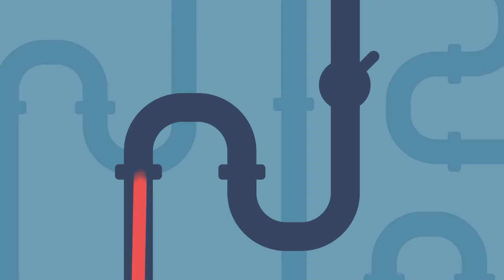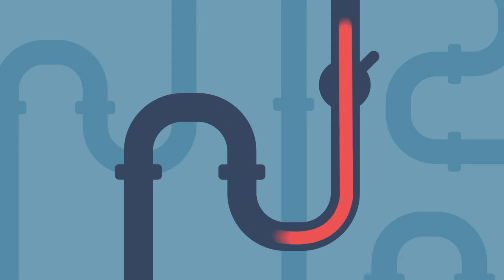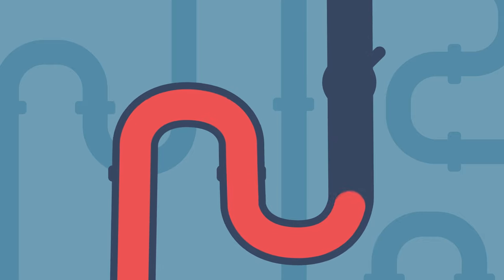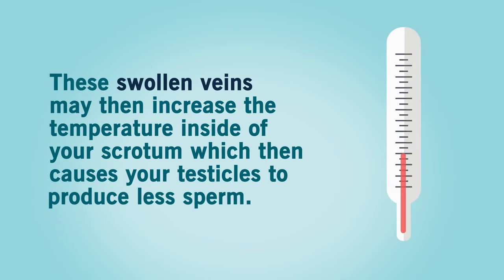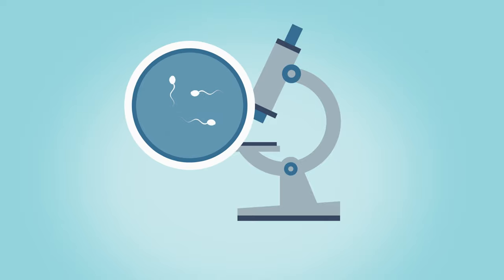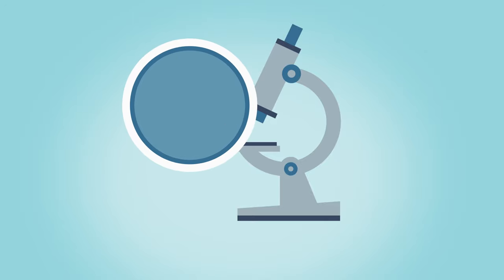Your scrotum has a series of veins that move blood from your testicles to the rest of your body. When a valve in these veins doesn't work, your blood travels back towards your testicles. This pool of blood then causes your veins to swell. These swollen veins may then increase the temperature inside of your scrotum, which then causes your testicles to produce less sperm. Number two, azoospermia. Azoospermia is a condition in which there's no measurable amount of sperm cells in your semen.